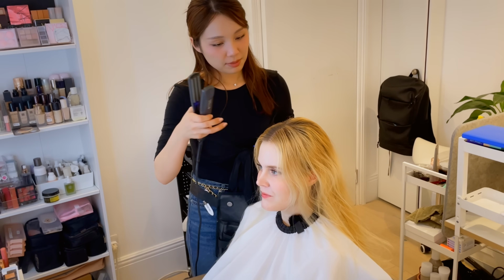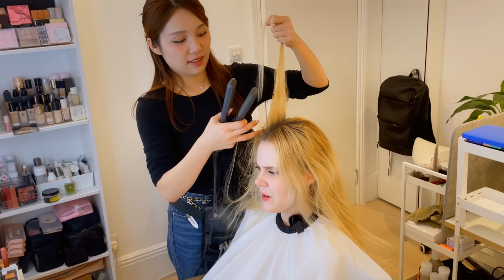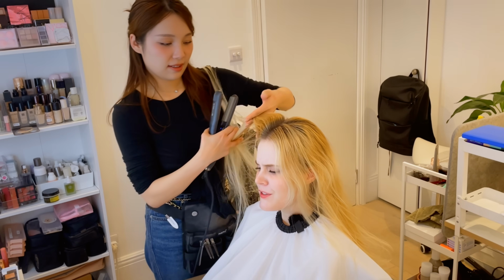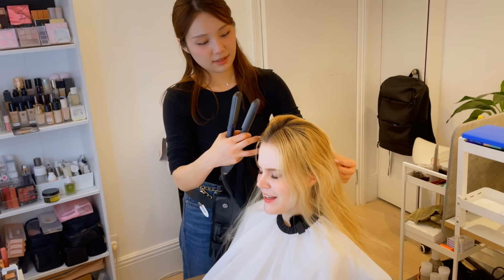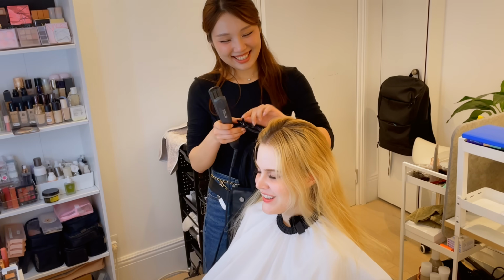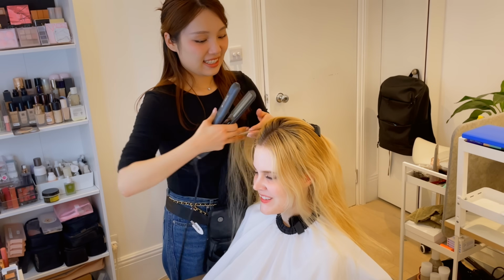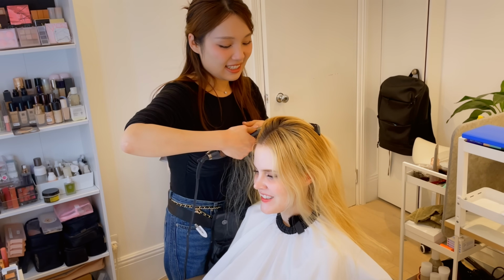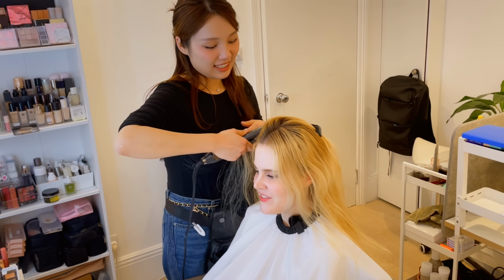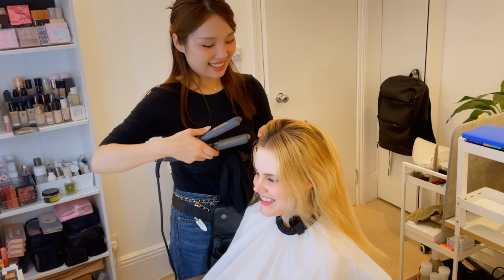Have you used a crimper before? No, I think so. I feel like I had one in the house when I was younger, and I think I might have played with it. Like, cute. Yeah, but I've never specifically used it. I feel like it's one of those things where I wasn't entirely sure what it's for. Yeah.